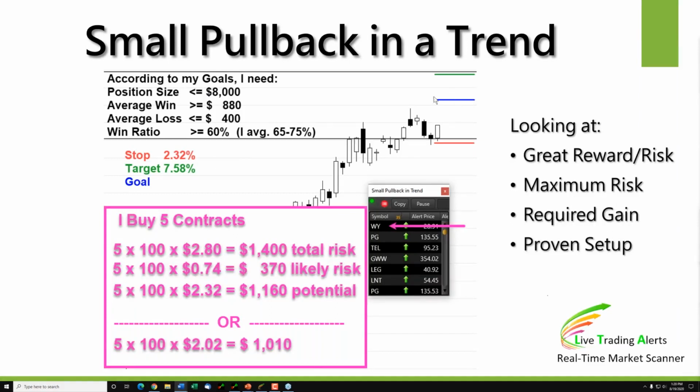And I've also looked at what level would I be able to achieve my goal of putting 900 bucks in the bank. Now, I'm not going to go through the options. I'm certainly not here to teach you how to trade options today, but I tend to trade directionals. In this case, 5 contracts at a price of 280 gave me a $1,400 risk. And you say, well, wait, you could put $8,000 into the position. Well, I didn't need to.